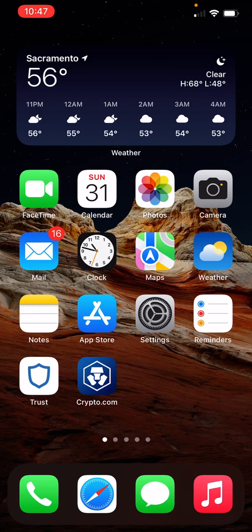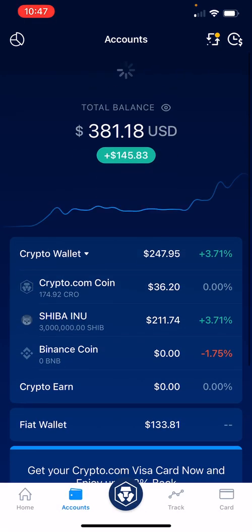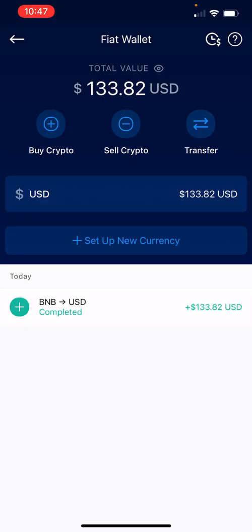I'm going to show you guys how to buy Dogelon Mars. You guys are going to want to download the crypto.com app. Once you load the app, you want to make sure you have money in your fiat wallet. As you can see, I have $133 in USD.